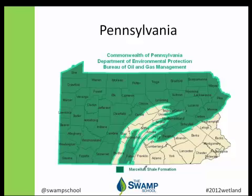This just gives you some of the areas that they're working in. So we've seen a lot. This is the Marcellus, just on a Pennsylvania view.